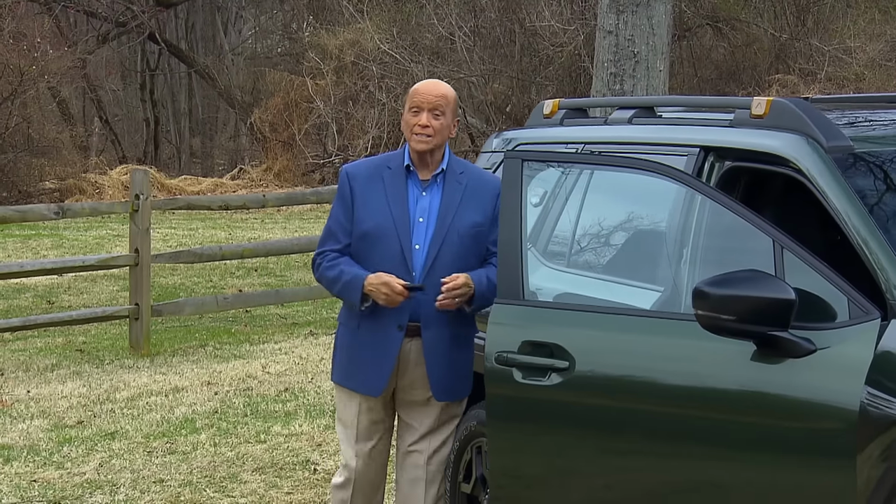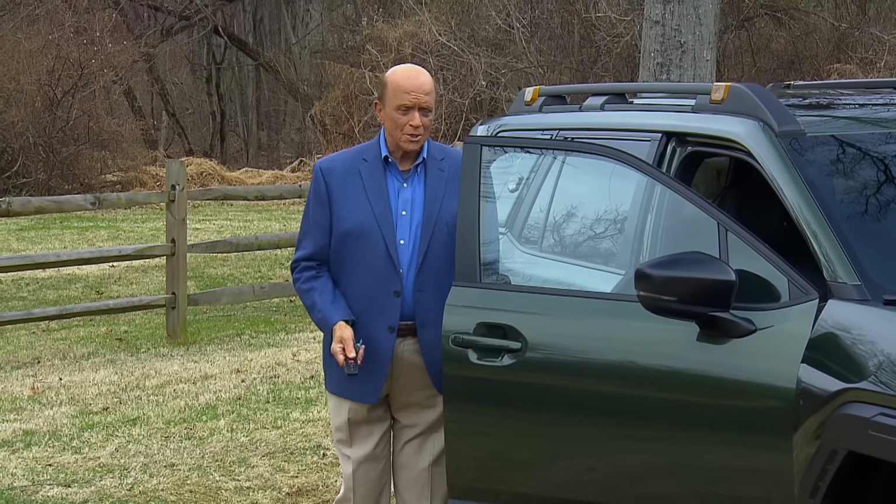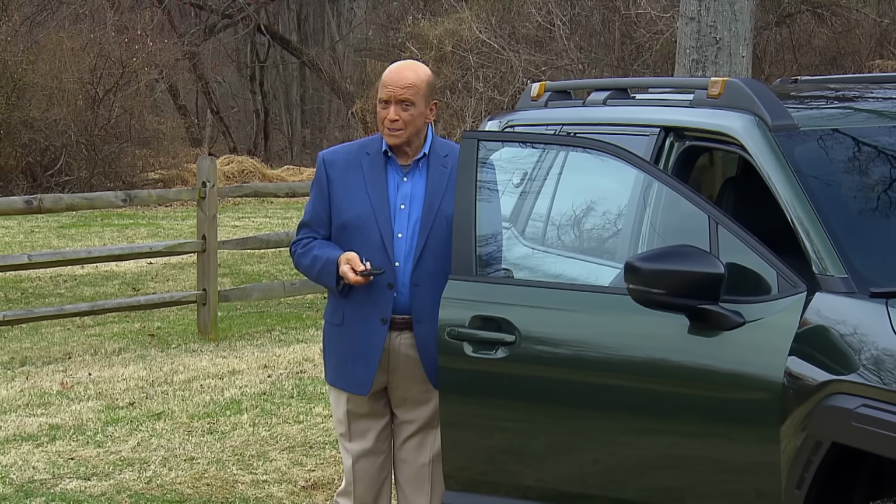Not every car needs a full road test. Whether it's small updates or just a refresher course, some cars just need a quick spin.